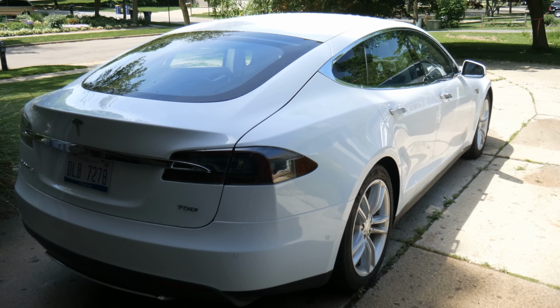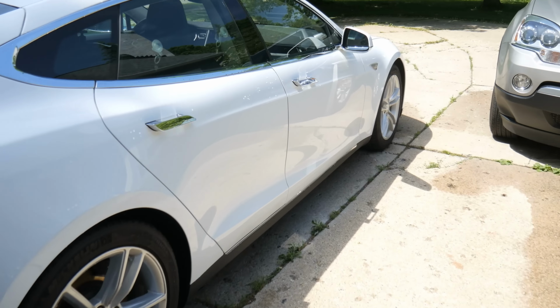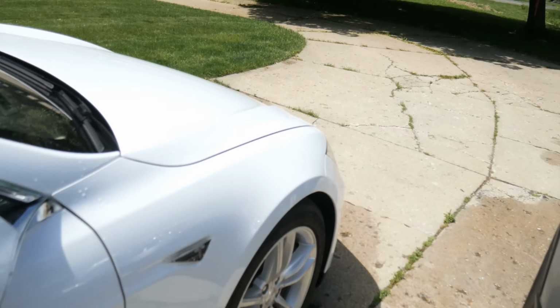Here's the pre-flight check. Let's start with the frunk.